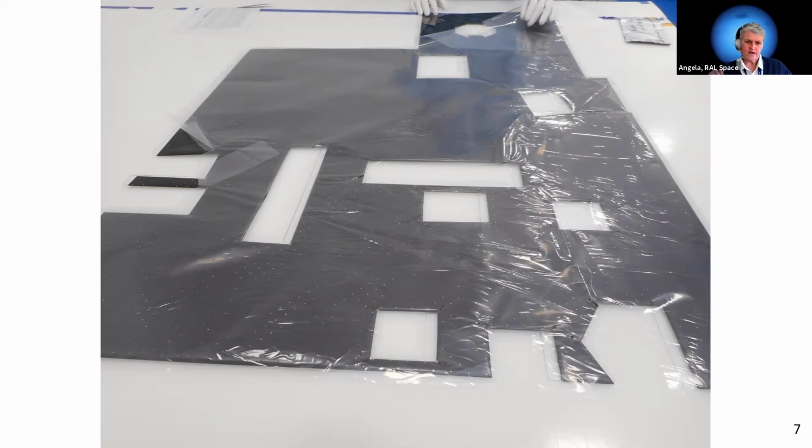So once the blanket's finished, we've got to weigh it because it's really important that the engineers know how much the satellite weighs altogether before it's launched so that they know how much fuel will be needed to get it into space.